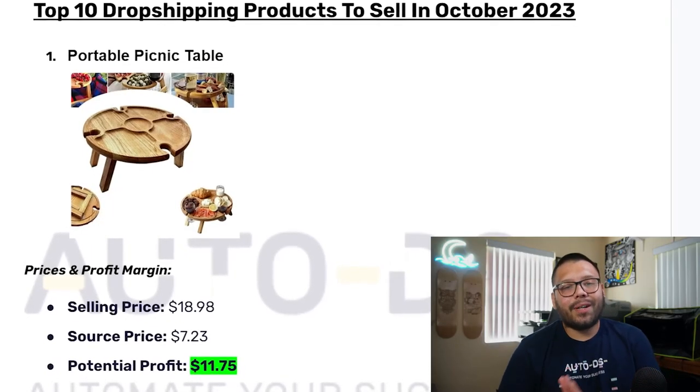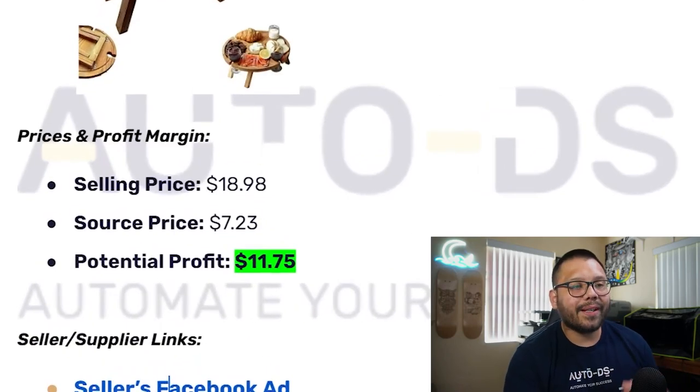Now, let's take a look at the profit margins. So you can sell this for about $18.98, and you can source it for about $7.23. This gives you a profit potential of about $11.75. Now, as for the target audience for the Facebook ad, this is where I'm going to start to change things up a little bit, because a lot of the times some of these points are pretty repetitive.